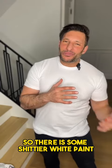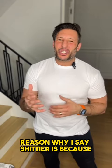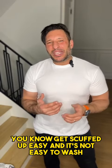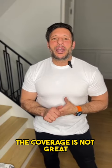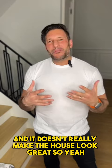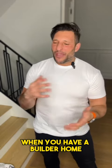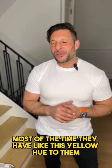So there is some shittier white paint which builders use, and it's not the best. The reason why I say shittier is because it gets scuffed up easy and it's not easy to wash, and the coverage is not great. And it also has this yellow kind of hue to it, and it doesn't really make the house look great. So yeah, when you have a builder home, you may want to paint, most of the time they have this yellow hue to them.